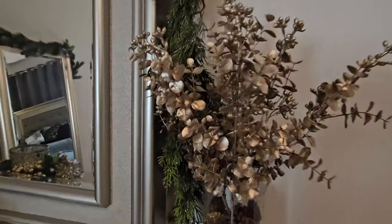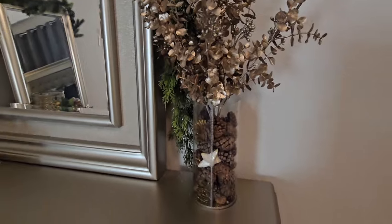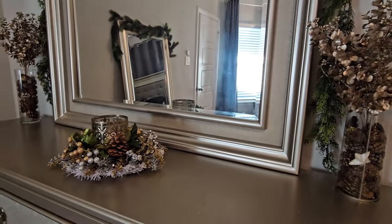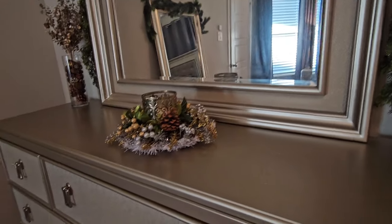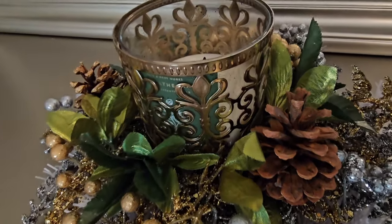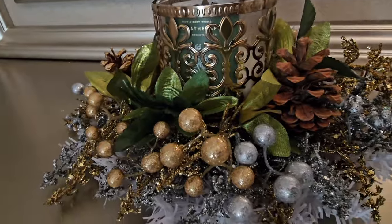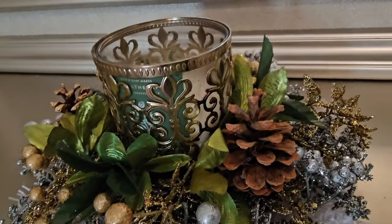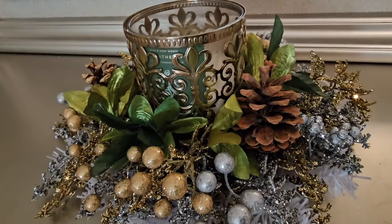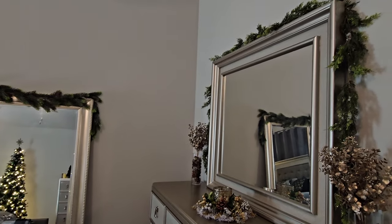And then I also got these as well this year from Michaels. And I put them in two vases with some pine cones. And then in the center, I have this aromatherapy candle and this candle decor that I actually made with you guys on this channel. It was really cheap. Everything was from Dollar Tree. I think it was less than $5 to make this, which was great. I'll just give you a little overview.